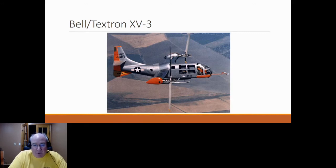Now, how we came across our XV3. In 1966, the XV3 was in outside storage at the Boneyard down in Davis-Monthan Air Force Base in Tucson, Arizona. My dad was a F-101 Voodoo jet engine mechanic there. Shout out to Dad. The manufacturer had a team go out and recover that aircraft. It was moved to the Army Aviation Museum over in Fort Rucker, Alabama.